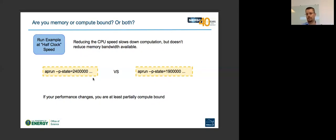Okay, another test you can do, which is sort of the corollary to this, is you can actually just reduce the CPU speed that the processor uses during your computation, but don't reduce it to a point that it affects the memory system. In this case, we again show the Cray aprun syntax. So if you have a Cray system, this would be the syntax for you. You can specify the processor clock speed here. So we're comparing 2.4 gigahertz to 1.9 gigahertz on the Edison system here.